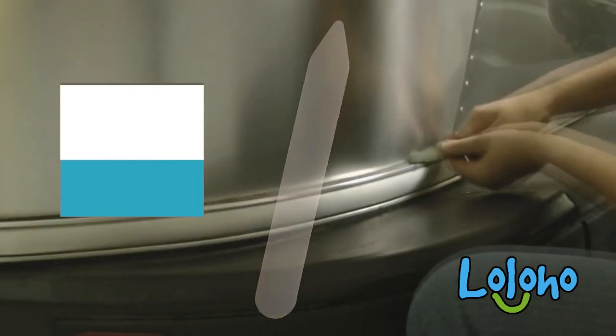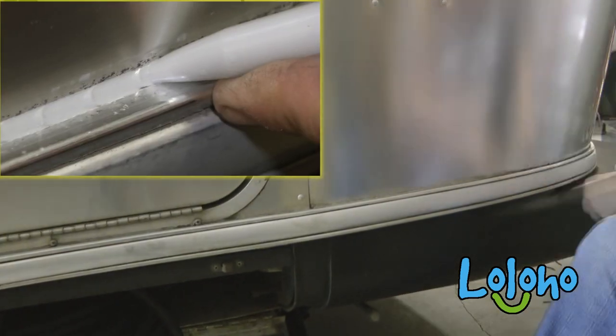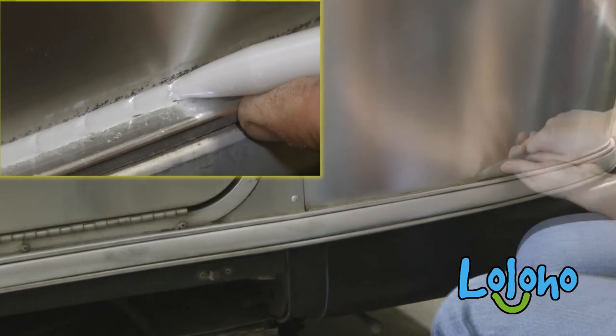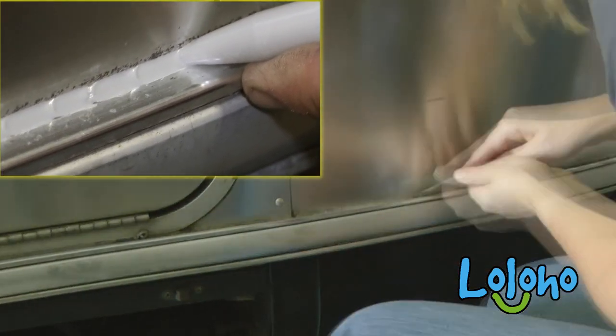So you can scrape gunk. If you have bugs that are stuck on your Airstream and you can't get them off, the bone tool is excellent for that because you can scrape them off without leaving any sort of mark on your Airstream. So that's good to do after you wash it if you've got some spots that aren't coming loose. Tree sap, stuff like that. Big one. It's really handy in that case.